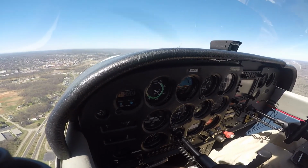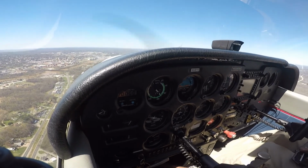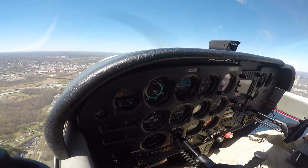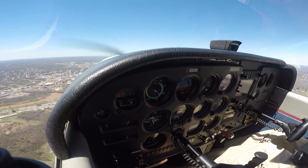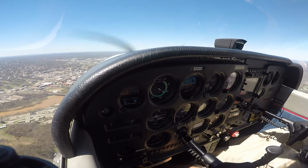Alright, so what did we learn about coming into an uncontrolled airport like that? Always be aware of your surroundings. So just because the airplane on the right has the right of way like us doesn't necessarily mean the other guys will be paying attention. Or he's being lazy and didn't want to extend his upwind, one of the two.